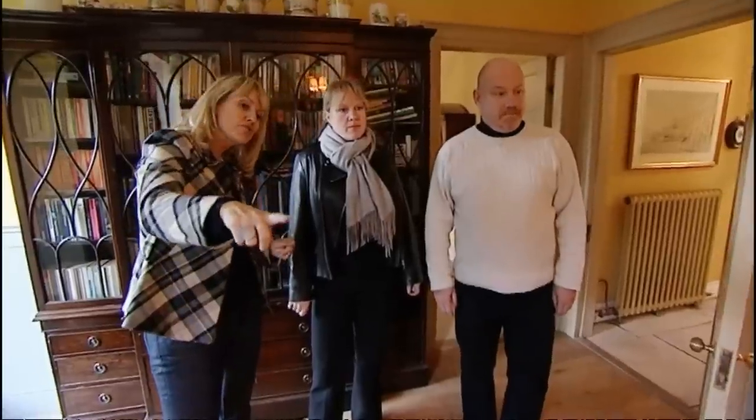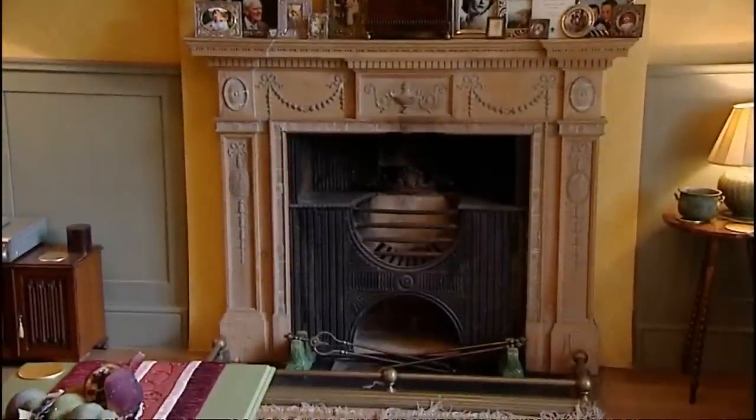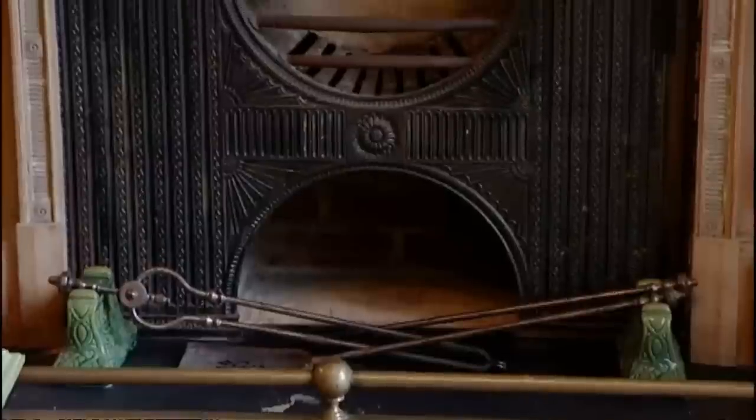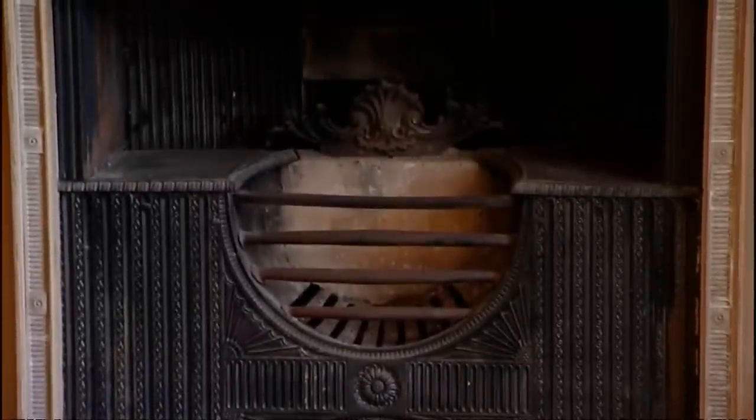That actually is a Georgian grate in the fireplace. I don't actually like the surround of that fireplace. It's too busy, but I love the inside of it. You like the grate? I do, just for detail in the room.